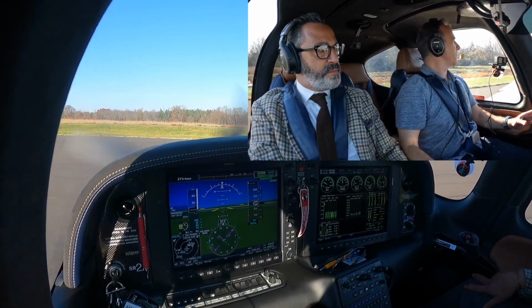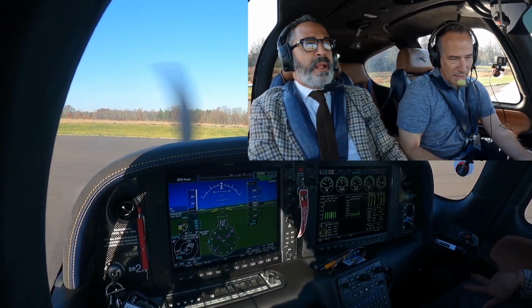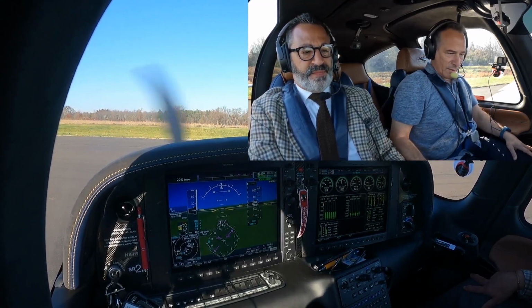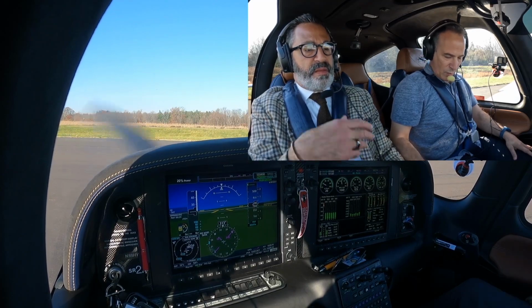So our wheels leveled off. We're kind of facing into the wind. Set the parking brake, and now we're going to do the run-up. Boost pump, mixture. We're on the fullest tank. We're going to bring it up. Now we're just making sure that everything works.